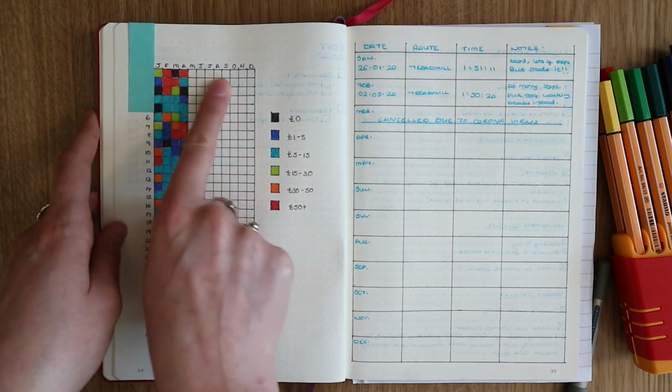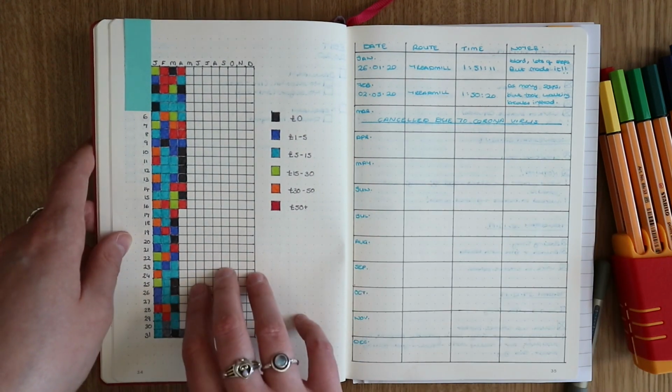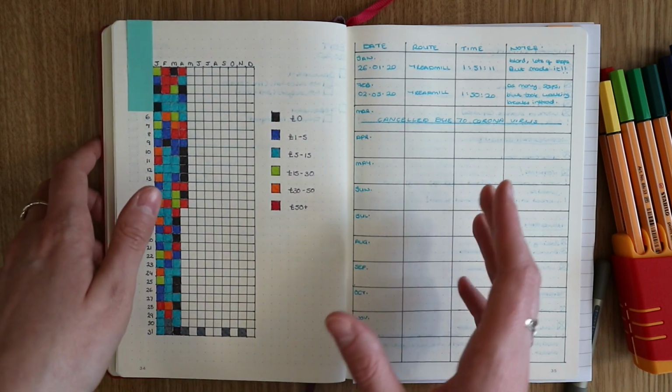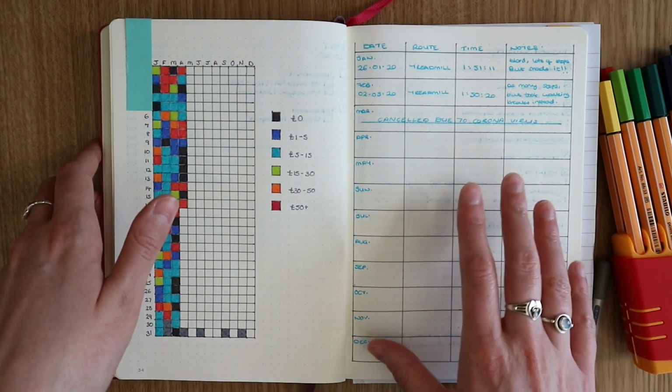Now, generally at the top of the month, these are always going to be red because that's when my rent comes out, that's when my direct debits tend to come out. But on the whole, I'm trying to keep my days as blue as possible. Now, the reason for this is because I have mentioned on my podcast, Tea and Possibilities, that I am hoping to get a mortgage as soon as possible.